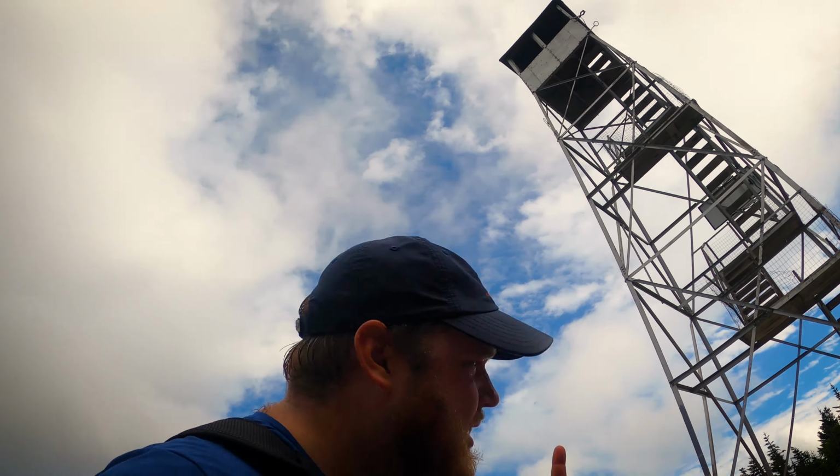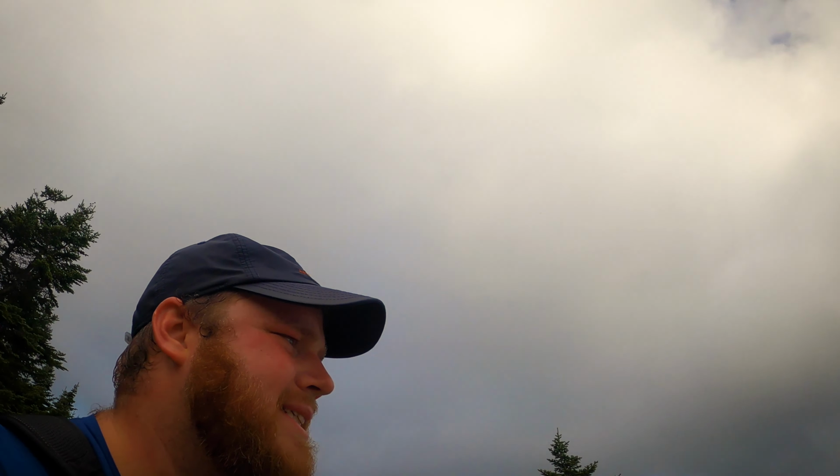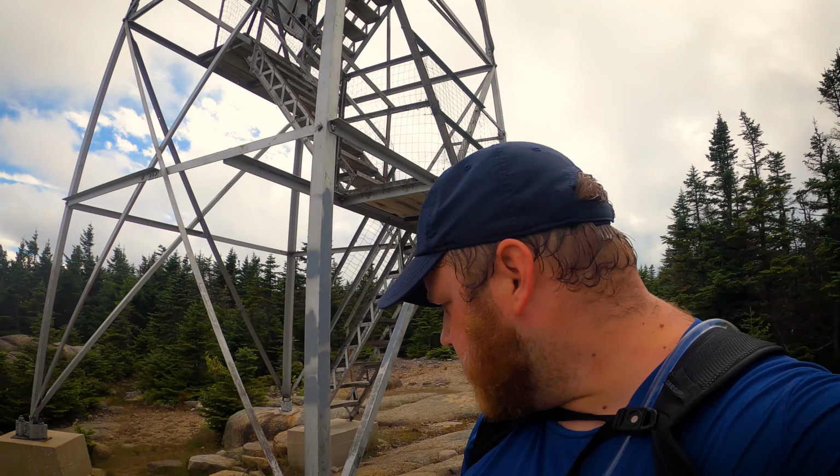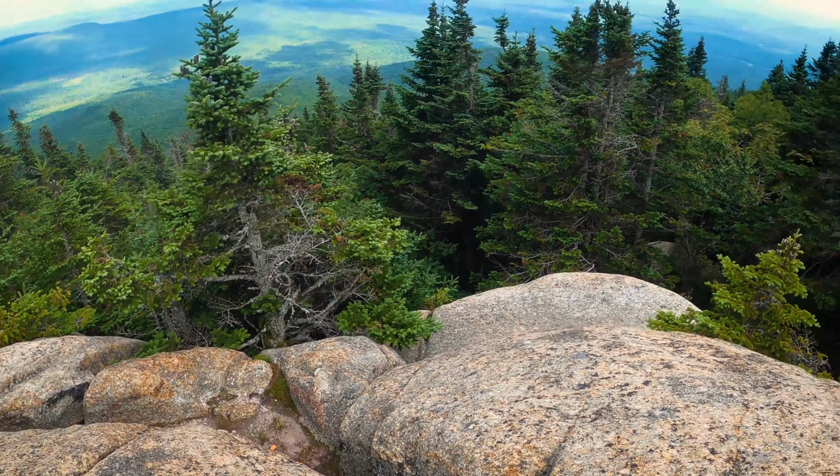We made it to the fire tower. I think I read somewhere this fire tower was installed in 1917. Looks like there's a good viewpoint out there. We'll go check that out first maybe, and then we'll go up the fire tower.